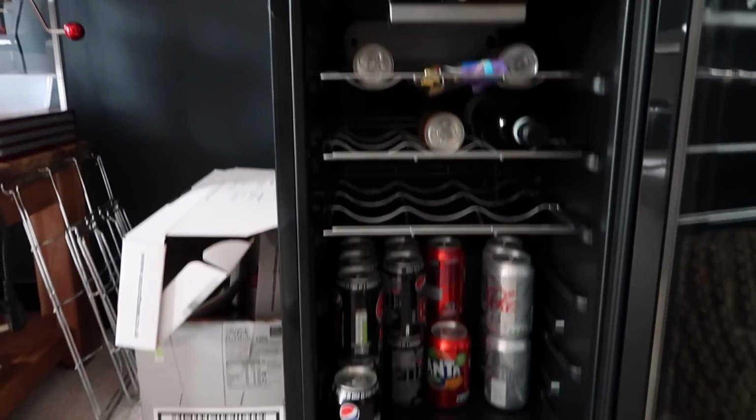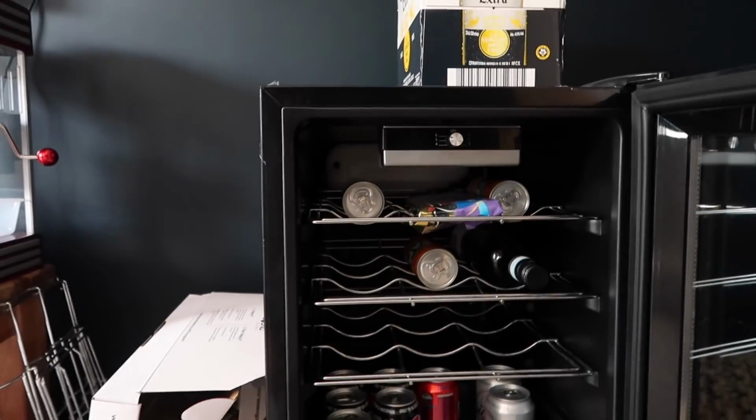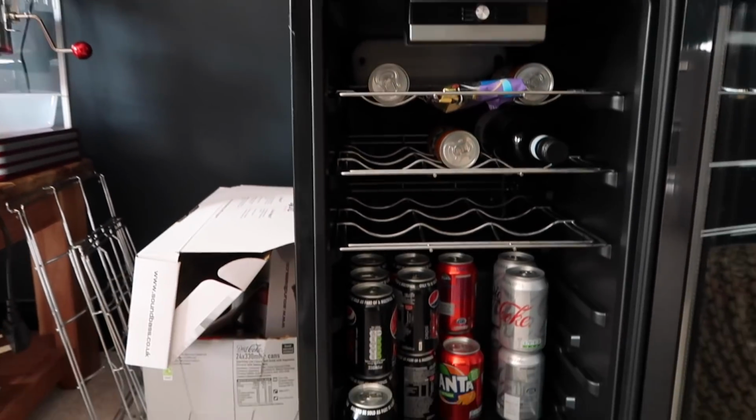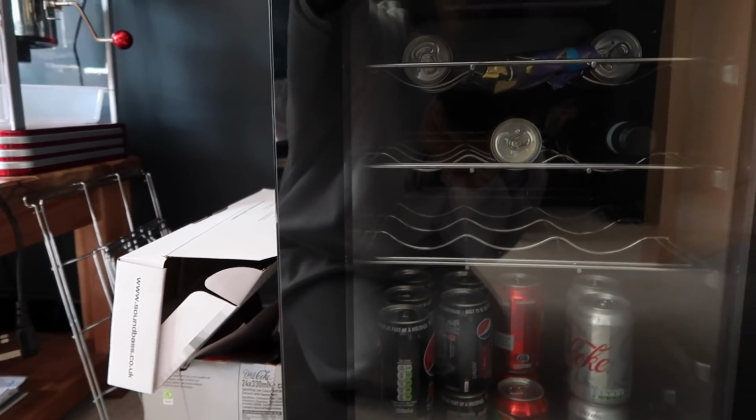Right now, for a beer fridge, it's looking very beerless. Obviously, we've got some Corona bottles on the top that need to go in, but we just keep wine and soft drinks in here and everything. So that is the little fridge, and I will link it down below because I think this was from Amazon.